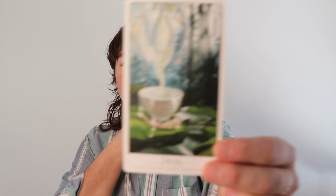Okay. And we're going to have to get into this a little deeper, but it's somehow a rhythmic shift for you with this pulse. Whatever this potential is that you're holding, and I love that the potential card is being shown as this very full, steaming, almost overflowing cup.